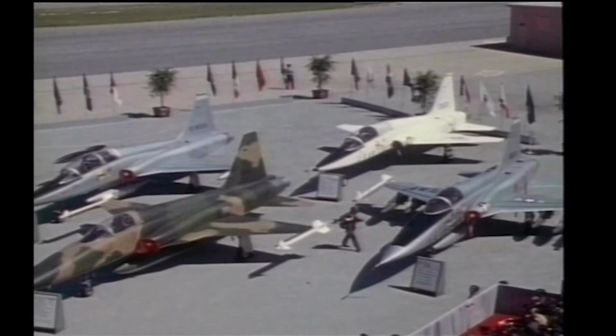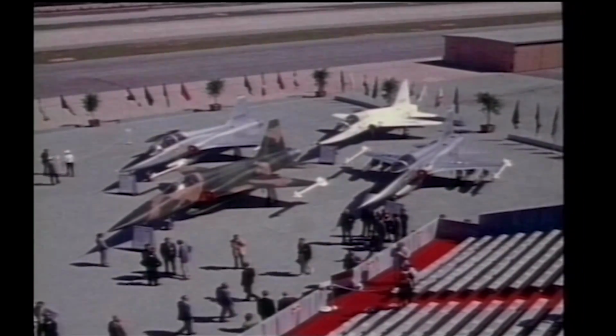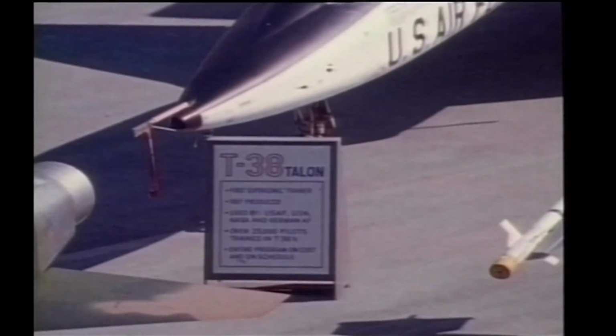The baby plane was the most successful export fighter of its time, yet it was never fully accepted in its homeland.